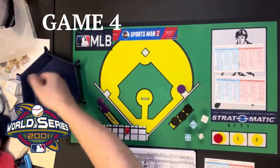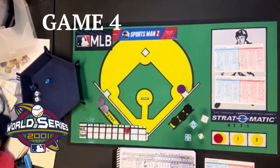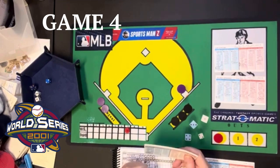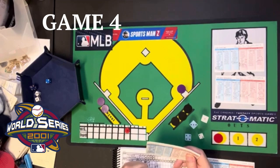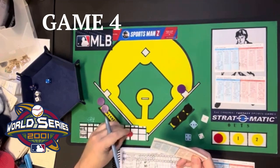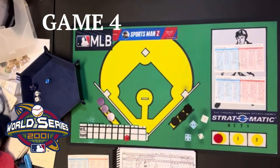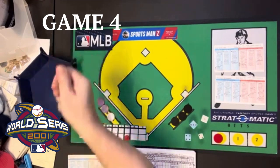And Matt Williams is the batter. And he gets a 2-4, and that's a foul out to third. But just when you thought the Diamondbacks were dead, they come back from the dead and tie the game. And we're going to the bottom of the seventh in a tied up ball game.